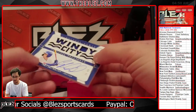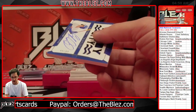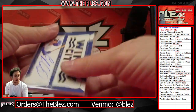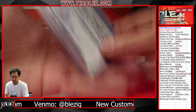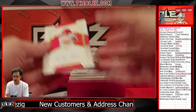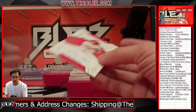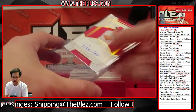The Windy City. Diekman for the Cubbies, 48 out of 99. Going to Chicago. TJ Friedl on the rookie auto, 15 out of 25. Going to the Reds.